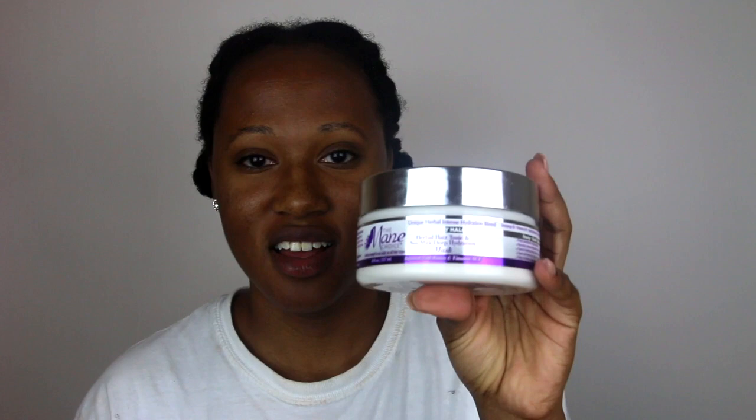The hair mask, when I was putting it on, it didn't feel moisturizing, but I think that's because my hair started to dry out, because my hair doesn't retain moisture that well. So I had to spray my hair with a little bit of water to reactivate some of that moisture and then put the deep conditioner on top, and that helped my hair soften up a bit. I left it on for about 45 minutes.